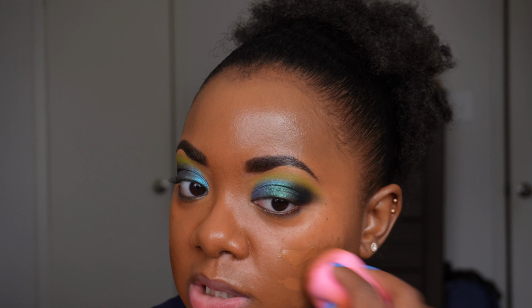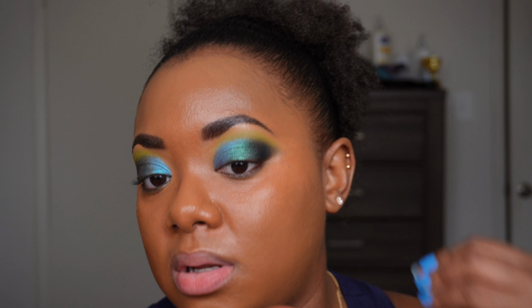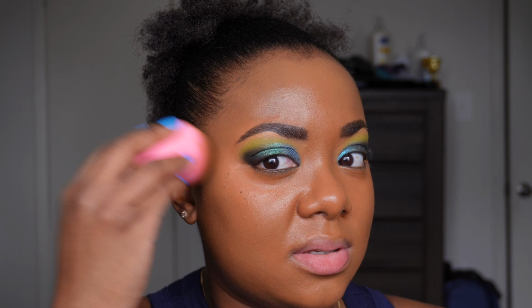So I'm going back over this side of my face, really concentrating on the areas where I have hypopigmentation. I'm saying hypopigmentation because it's lighter, not darker. And I'm definitely getting a lot more coverage with the second layer. I'm not noticing any scent with this foundation. Like, there's something very light, but it's so non-noticeable that I wouldn't say that this is fragrance in any way.